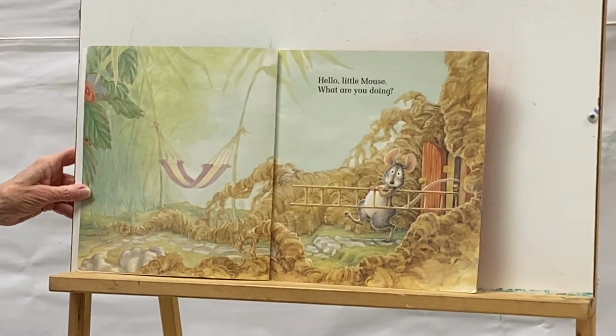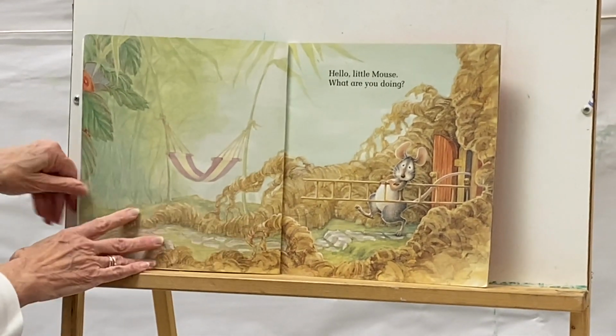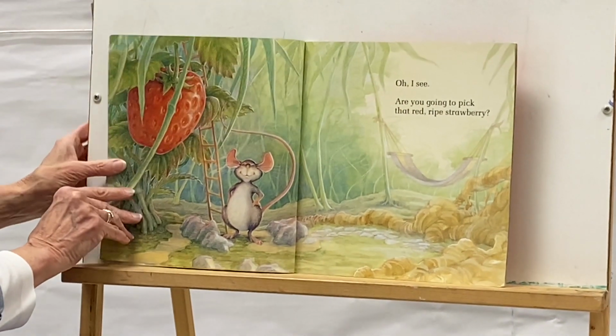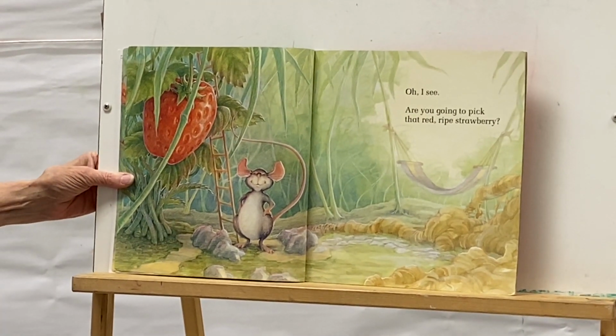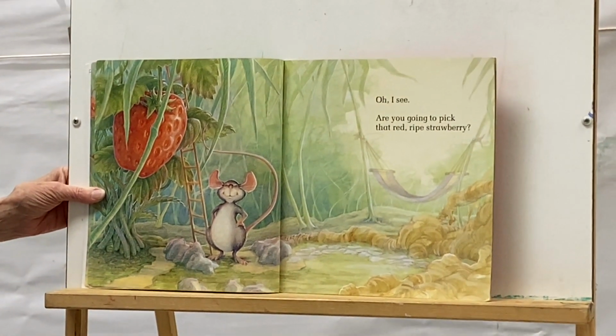Hello, little mouse. What are you doing? She's got a ladder. Oh, I see. Are you going to pick that red, ripe strawberry?